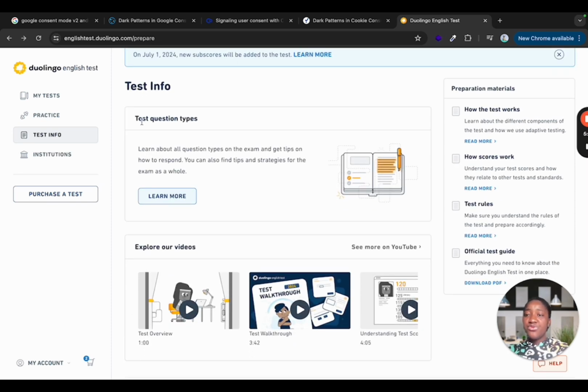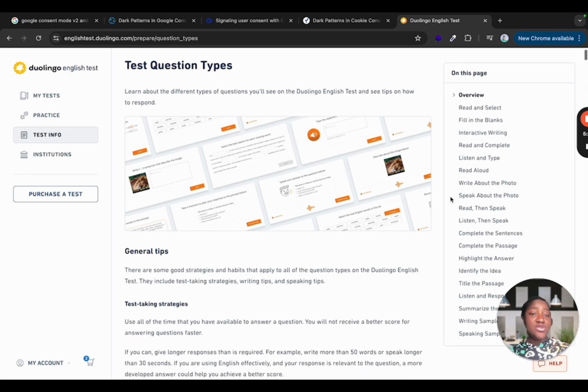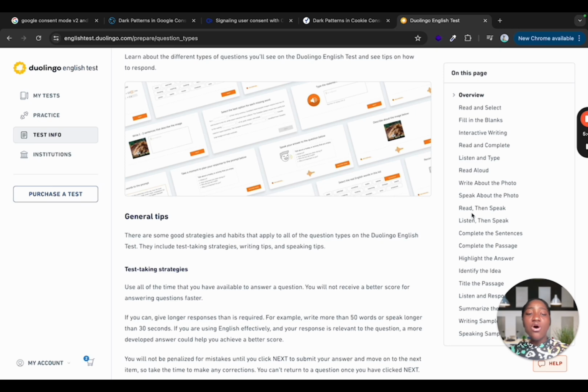Now when you go through test question types, learn more, you will see the kind of questions that you are to expect. So you have read and select, fill in the blanks, interactive writing, read and complete, listen and type, read aloud, write about the photo, speak about the photo. Just go through the practice test. You would definitely complete all of these areas before you take the main test.